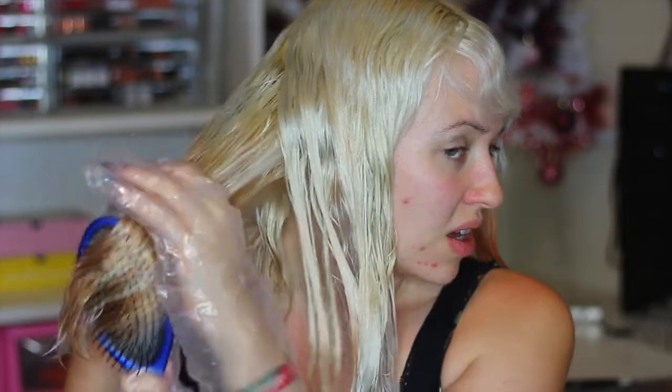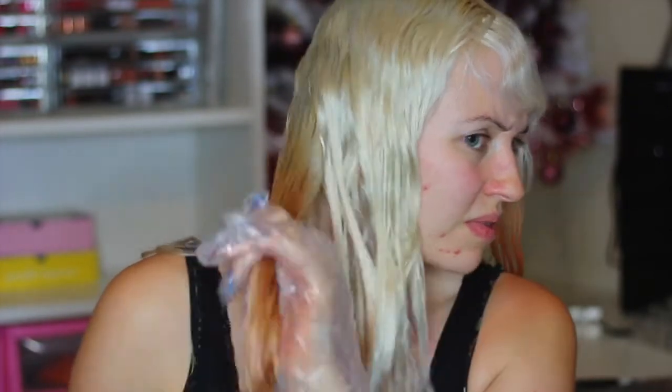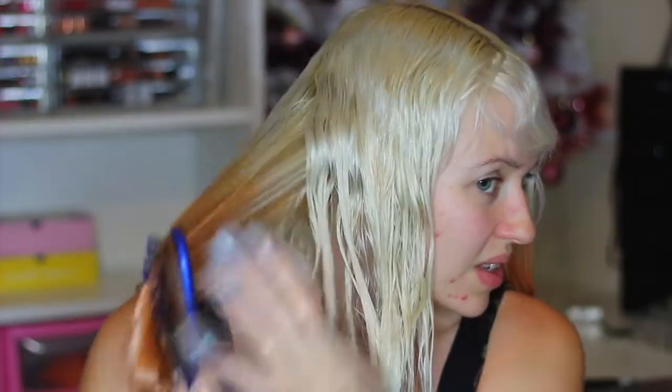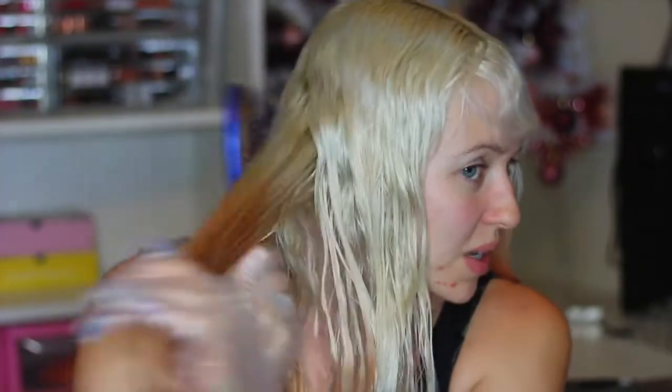Bearing in mind as well, because I have the grey tones, the colours will just cancel each other out a little bit. So if you've got more of a whiter colour to start with, you might get more of an orangey result. It's coloured the hair in my brush anyways.